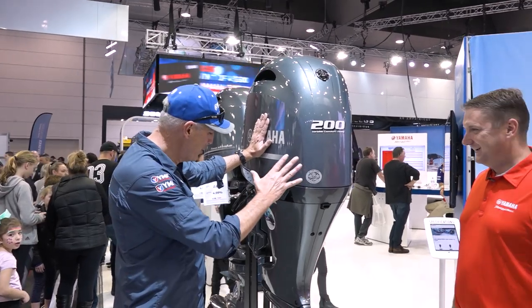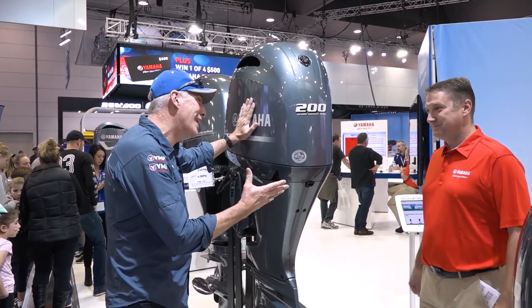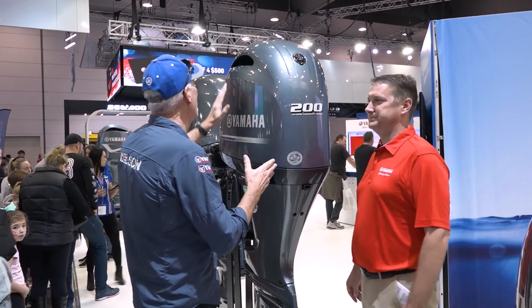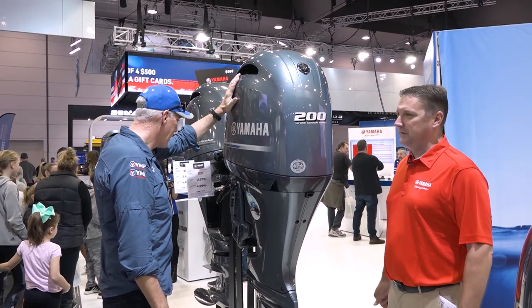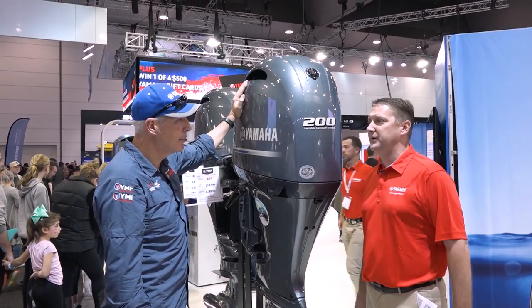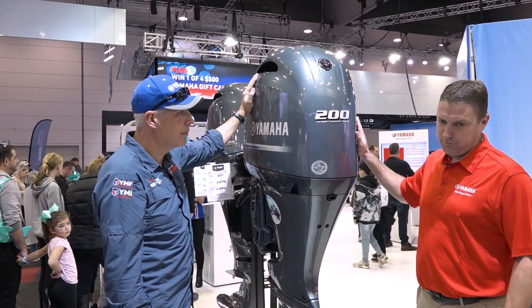The lightweight four-cylinder 200. It's an engine you're familiar with. Very familiar with. Yes, it's an engine that we love, but just quickly for the people out there who may not be quite so familiar with it, describe it for me, Glenno. Well, it's a new engine for us. It is a four-cylinder 200 horsepower. So we used to have a V6. A lot of people said it's a little bit too heavy for my boat. So what the engineers came out with is a 200 horsepower that's a four-cylinder.